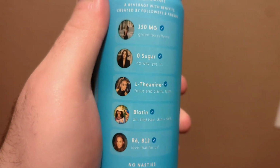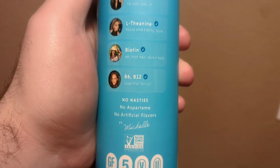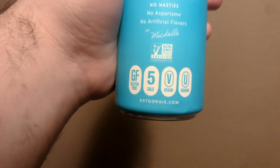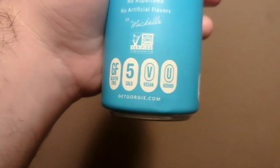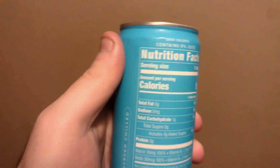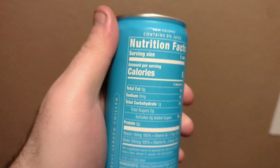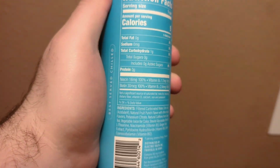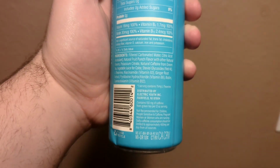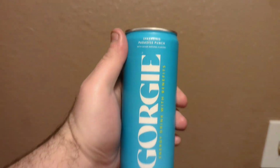Half 50 milligrams of green tea caffeine, zero sugar, has L-theanine and biotin, B6 and B12, all females on this can too. The only one where there's a guy on it was the mango one. SKU, the syrup chilled. And then here's the nutrition facts. Other ingredients and stuff. Distributor information and the warning. Some recycling stuff. That's pretty much the entire can anyway.